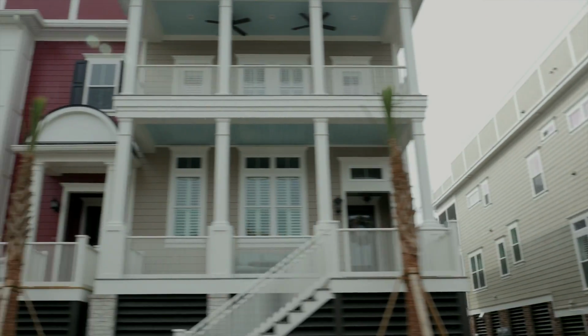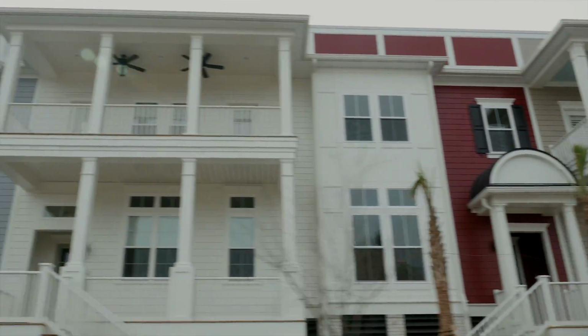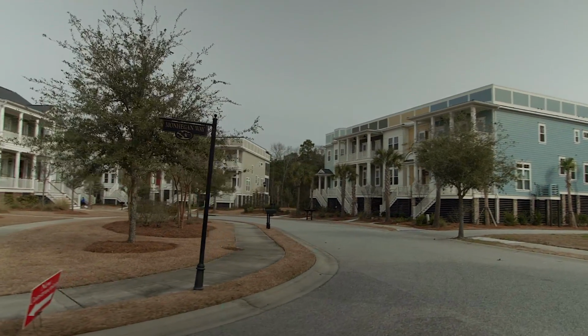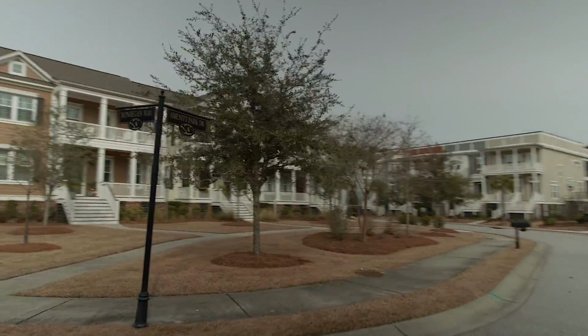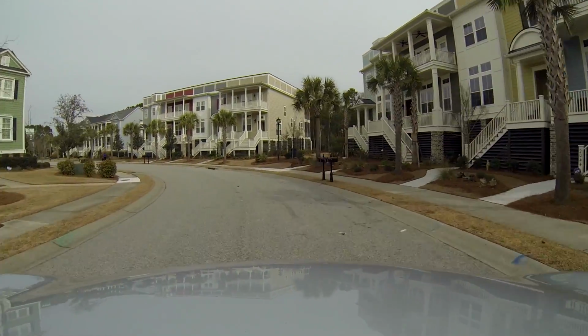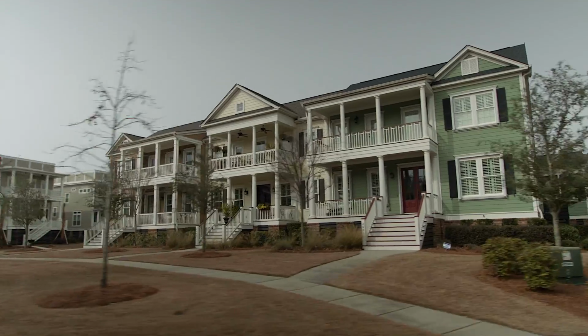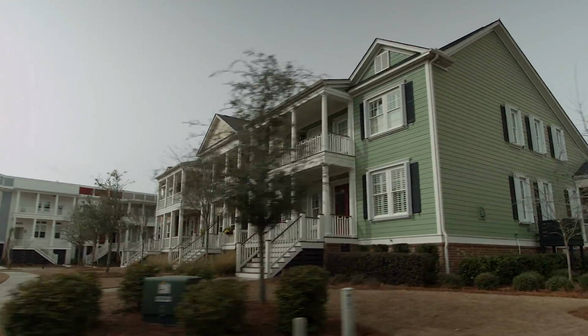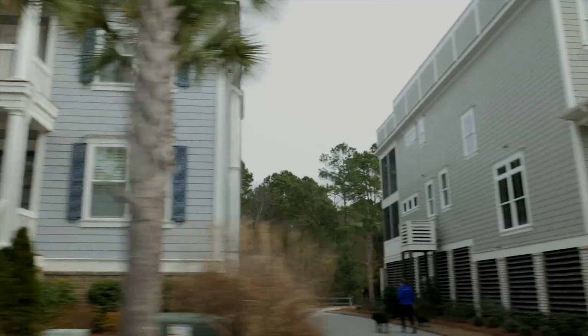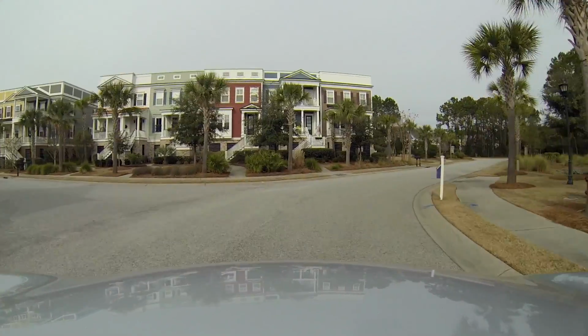The master on these, unfortunately, is upstairs in 99% of the cases, so unless you put an elevator in, you're going to have to go up and down stairs to get from the main living area to the master. And these are really close to Hamlin Sound. They're building some that are directly behind us that are brand new. They're just in the process of building them, and those are going to have views out to Hamlin Sound and the backside of Isle of Palms. But these have been very well received.